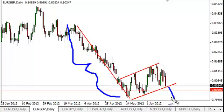On a break lower, and we might even wait till sub 80, we'd be very short of this pair. However, it should be noted that if you do decide to short this pair, most of the time Euro Pound does move very slowly, so patience is needed to maximize your profits.